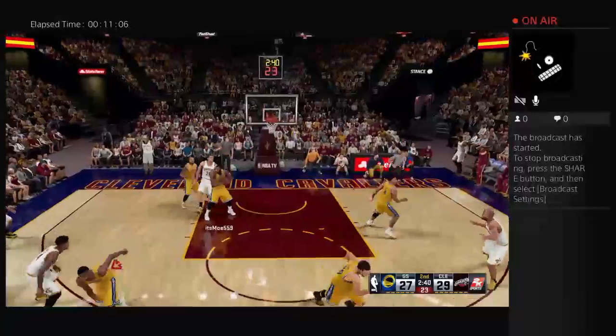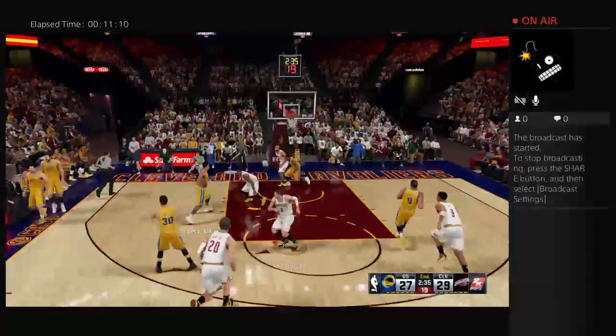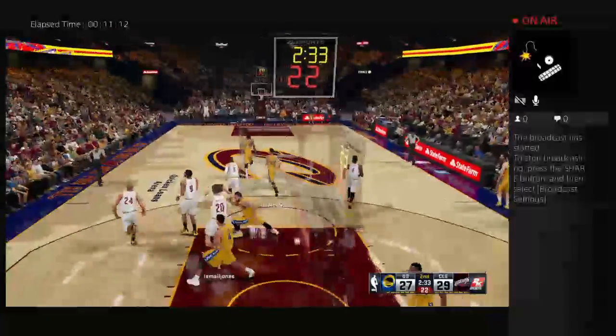Catching up on the changes for Golden State. Rush comes in for Maurice Speights. And it's Stephen Curry in for Shaun Livingston. Good looking.